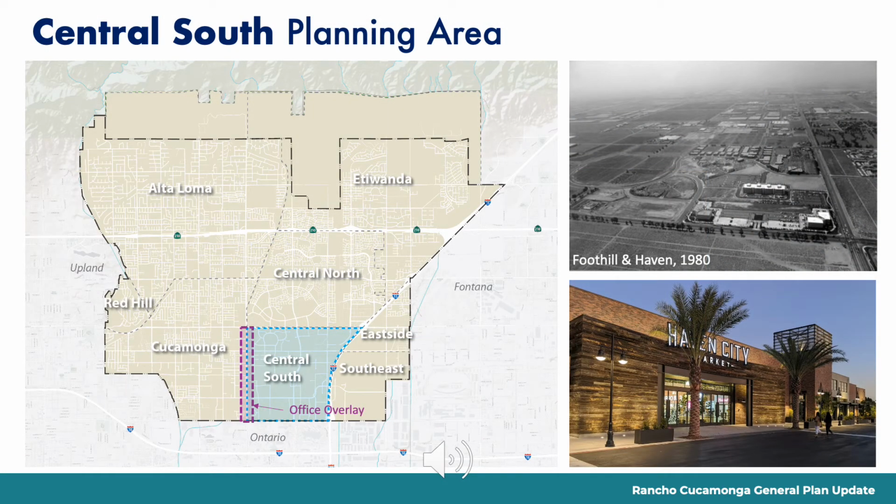The Central South Planning Area has been identified in the 1980 General Plan and subsequent updates simply as industrial. Later, an office overlay was added on Haven Avenue, expressing the city's preference for office uses in this area. Today, most uses from Foothill Boulevard down to Arrow Route are offices, civic facilities, some shopping centers, hospitality, schools, and other non-industrial or very light industrial uses.